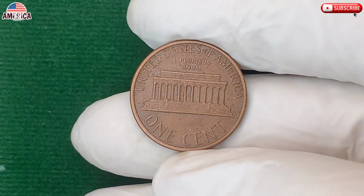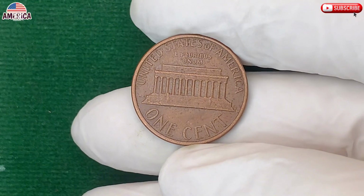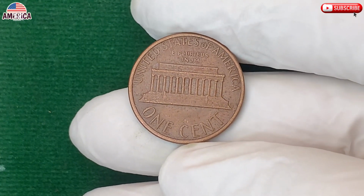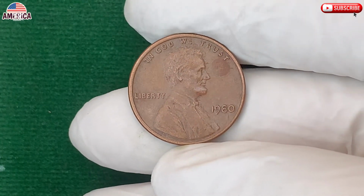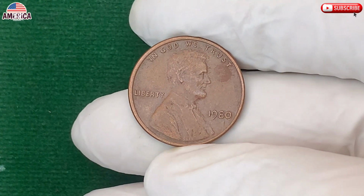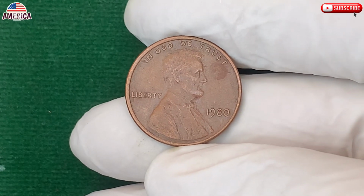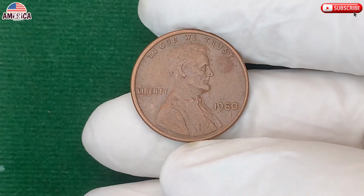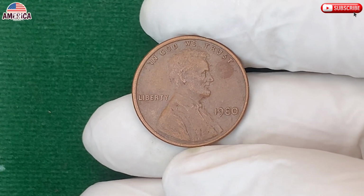Now, let's recap. If you have a 1980 Lincoln penny in your possession, whether from your childhood collection, an old jar of coins, or just sitting in your spare change tray, it's worth taking a closer look. Check its condition. Does it look like it's been well preserved, free of scratches or discoloration? Look for any signs of unique features or errors that could make it stand out. And if you happen to find a flawless, uncirculated penny with a rare error or feature, you could be sitting on a treasure worth $82,000.